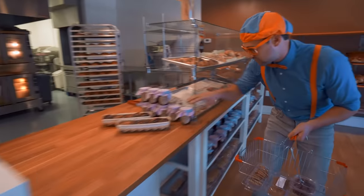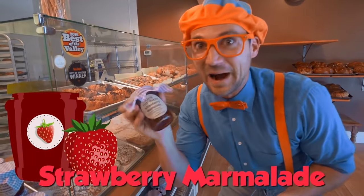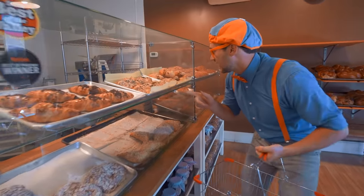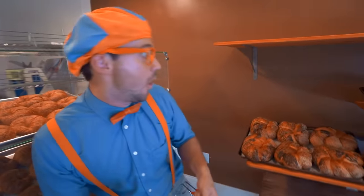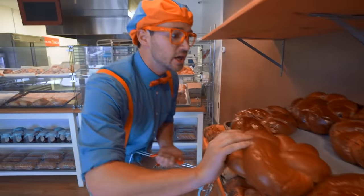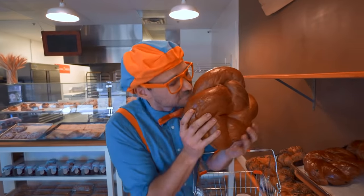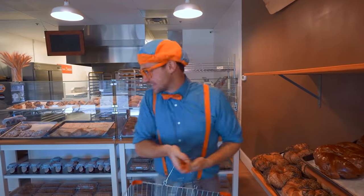Whoa, check this out. Strawberry marmalade. Wow, that's really fresh and really tasty. Okay, let's see, what else would we like? Whoa! Look at how big these are! Jeez! Look at that! That is massive! We need to get this one. Okay, let's put that in our basket.